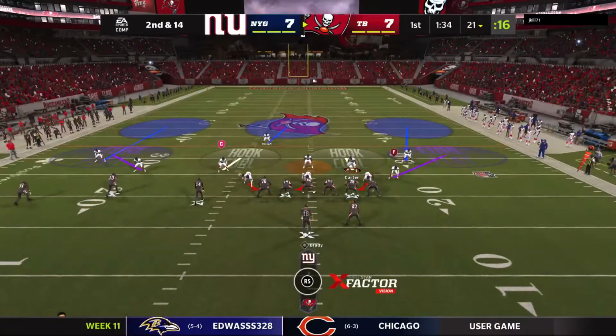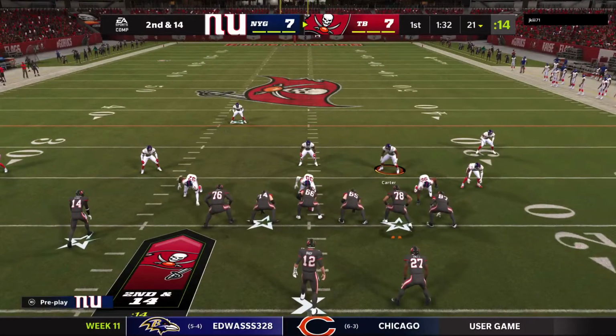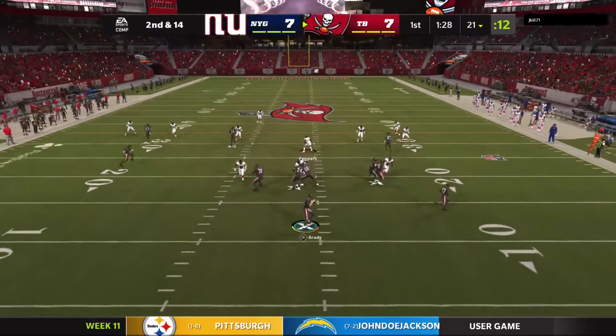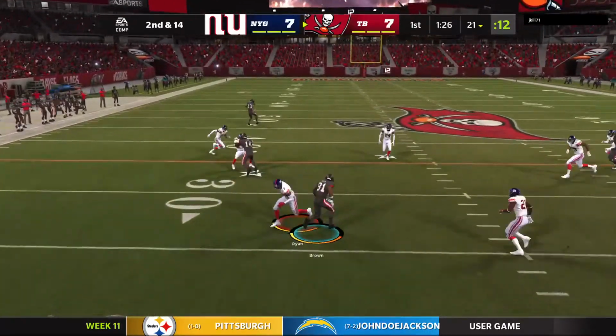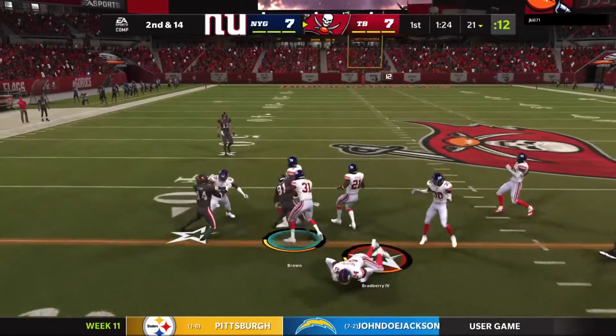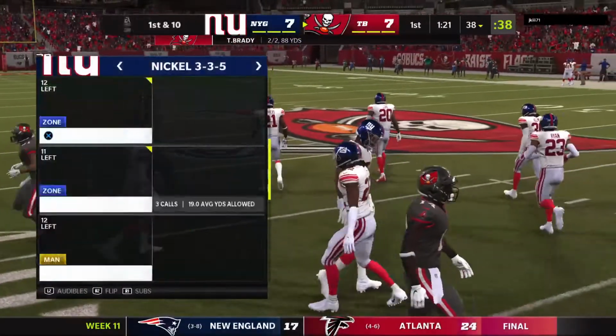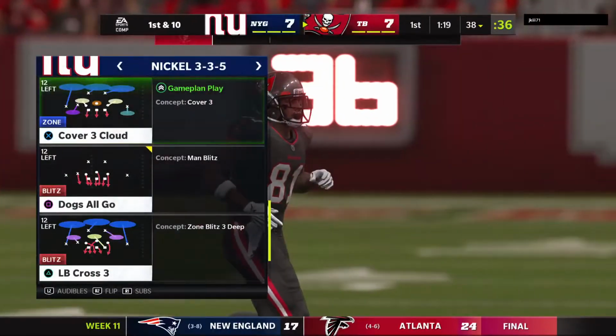So the first play of the drive lost 4. Now they'll look to move it forward here on 2nd and 14. Now Brady. Man open left side is Brown. And they're able to get this one across the 35. 17 yards on the catch and run.